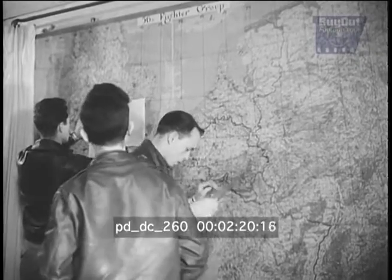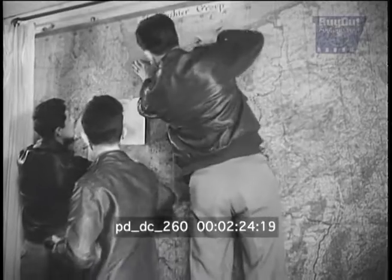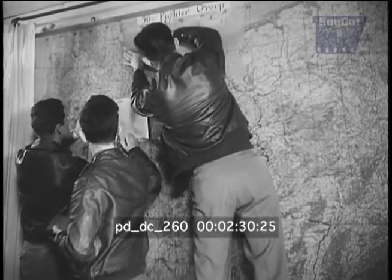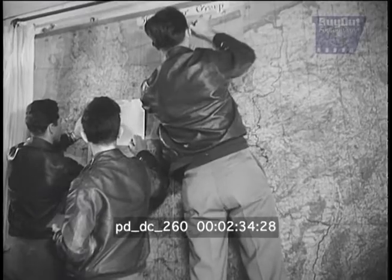First, draw down the bomber route to the target and home again. And then the route of the Thunderbolts of the 56th Group. And all important, the rendezvous point and the rendezvous time.